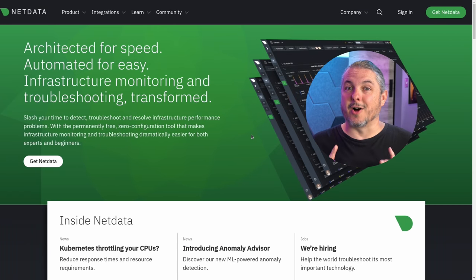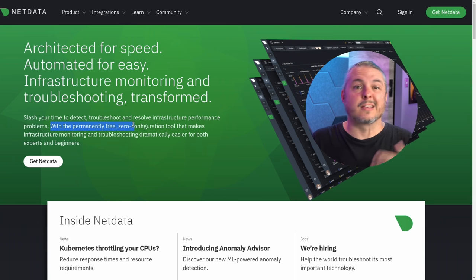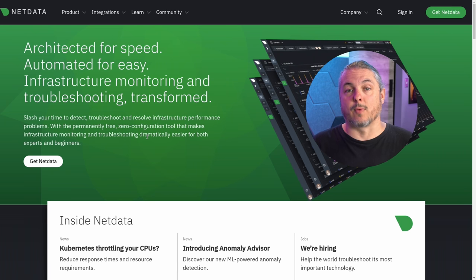Architected for speed, automated for easy. Slash your time to detect and troubleshoot and resolve infrastructure and performance problems with the permanently free, because it's fully open source, zero configuration, I can attest to that, configuration tool that makes infrastructure monitoring and troubleshooting dramatically easier for both experts and beginners. So in short, what they're saying here is they don't just produce pretty dashboards, they produce useful dashboards for monitoring. And yes, we'll show how to get it set up, and it is really just a one-click install, but it's open source. If you want to go through and compile everything yourself, you can do that as well.